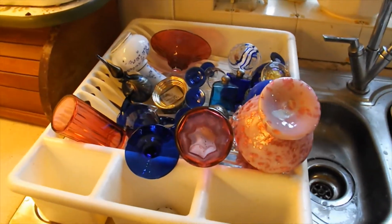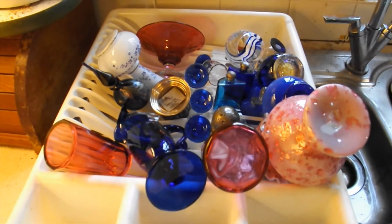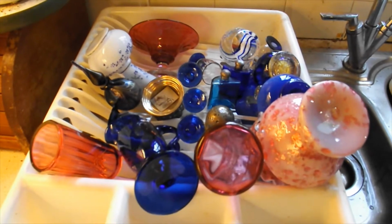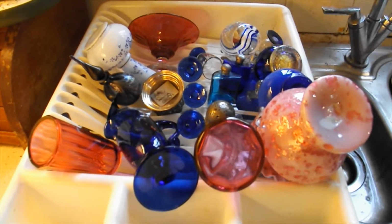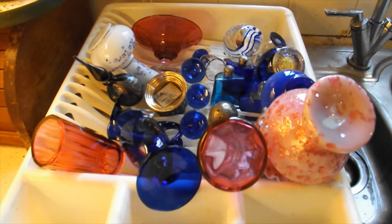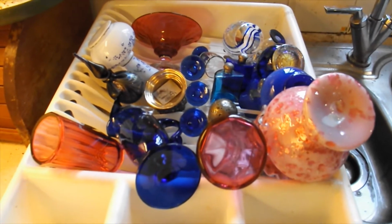So there we are, all those little pieces of glass have had a nice wash with a soft cloth, and now they're in the drainer, just draining off. I'll leave them there for 10 or 15 minutes, and then instead of drying them with a soft cloth, which you could do, I find there's so many of them, I take them over and put them on the Stanley cooker on a tray to dry completely without being touched.